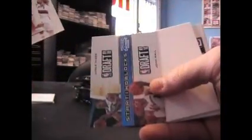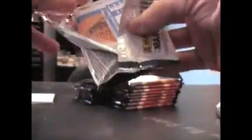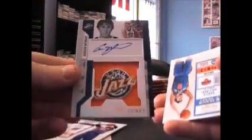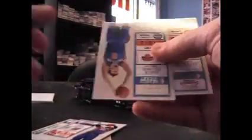Dirk Nowitzki. John Wall, JaVale McGee. Just an insert. Rookie of the Year contender, Derek Favors. First hit is Gordon Hayward. Somebody's saying some of these variation patches.